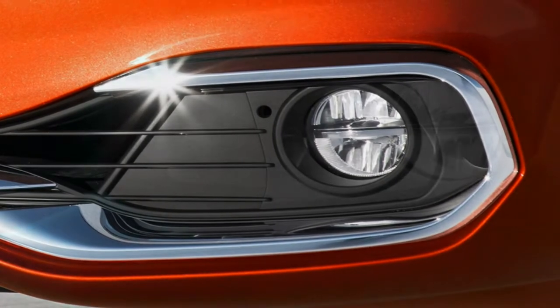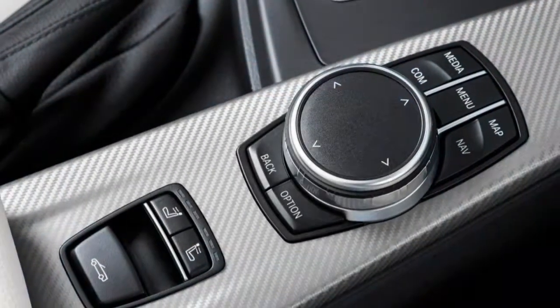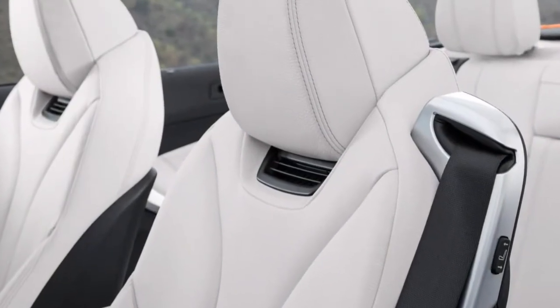Visibility. Overall outward visibility is decent for the class. Narrow roof pillars make it easy to see through sharp turns, and the standard rearview camera takes any guesswork away from backing into a tight spot.